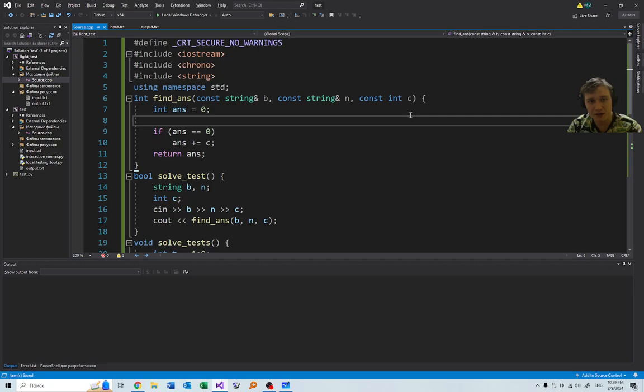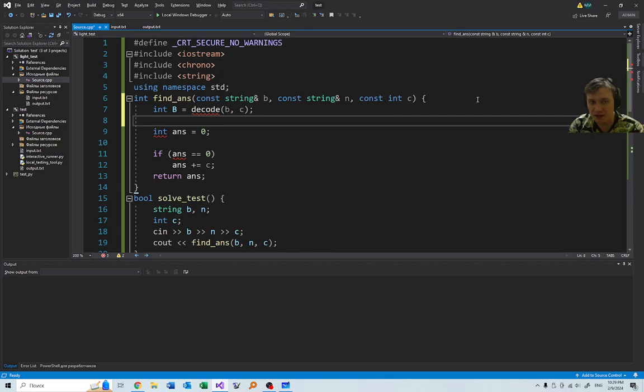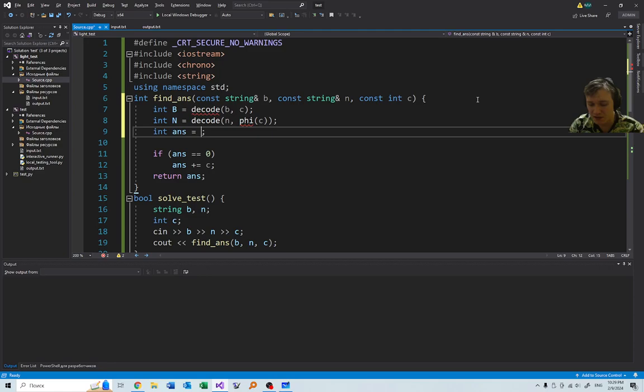So first of all, let's make the canvas of the solution, and it's quite easy. So let's write int b equals decode b in number system c. No, just modulo C. And then int n equals decode n modulo phi of C. And finally, it seems like we need to find ans as difference of b and 1 times power mod of b, the power of n.